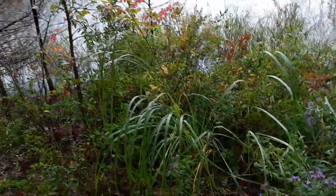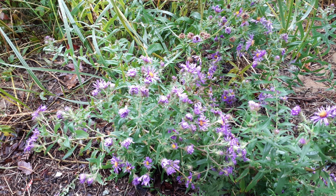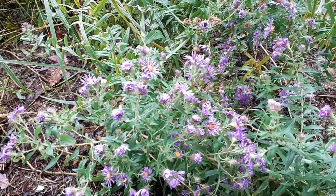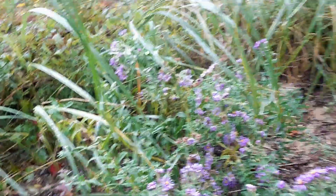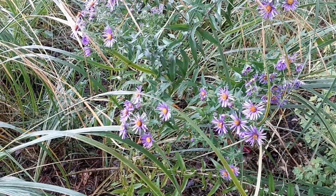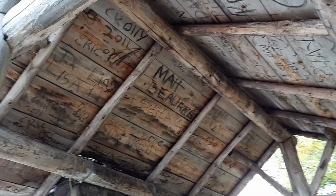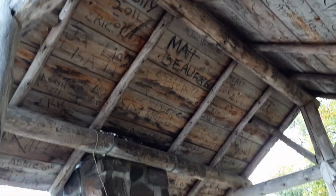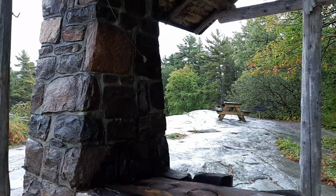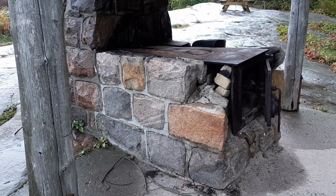Oh, look at this. Beautiful, beautiful flowers. How pretty is this? Got to take pictures of flowers when you see them. That is just gorgeous in the morning. So just a little graffiti. Funny thing is I think it has all sorts of character. So cool. Look at that. How beautiful. So there's a few of these set up.